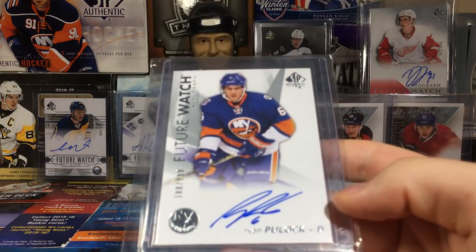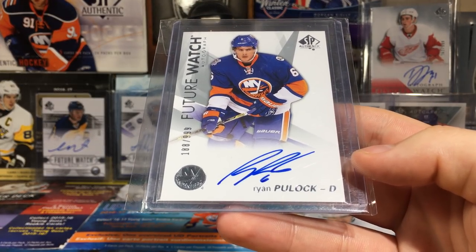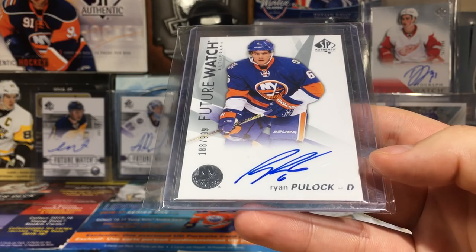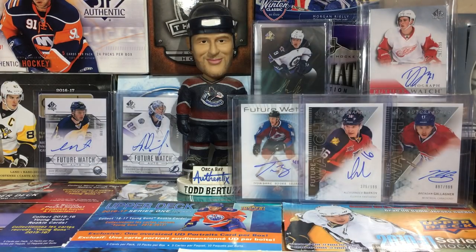Next up is Ryan Pulak. This guy has a heck of a shot, really heavy shot. This guy could be a good power play quarterback. He got 10 goals as a rookie. I think he got like, didn't get like 30 points. This guy's really solid. He's going to get some good points in the NHL. Ryan Pulak. Next up is a guy that's a fringe player.